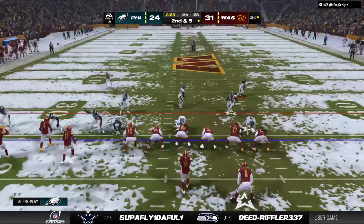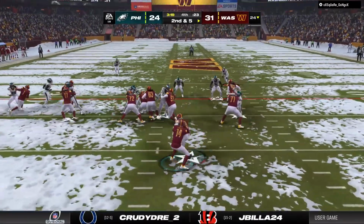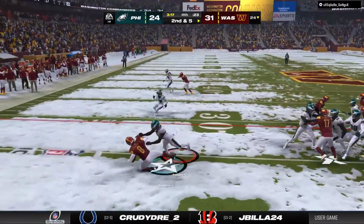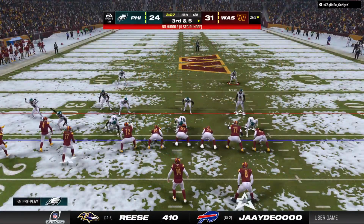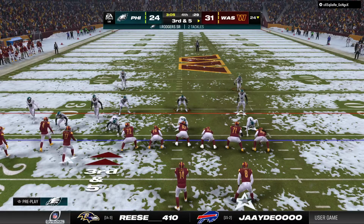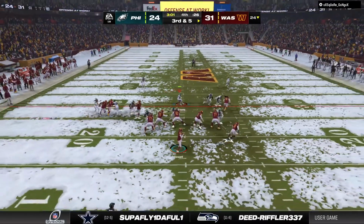Here's a 2nd and 5 at the 24-yard line. Out of the gun, they give to Robinson. And nothing doing. He's immediately taken down at the line of scrimmage. And this offense on 3rd down today, they've hit 2 for 4 thus far. This will be 3rd and 5.